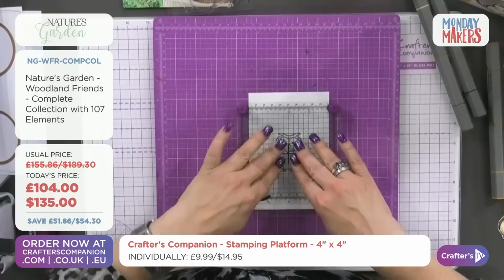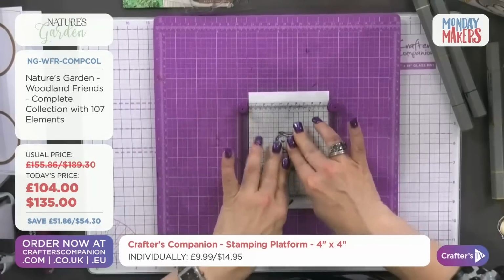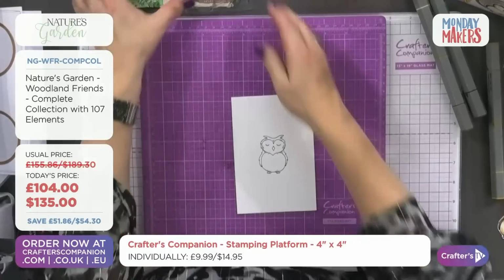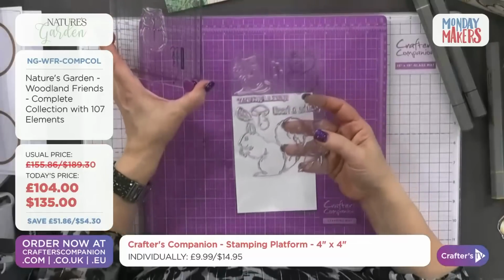So what I'm going to do, Joe, first of all, I'm just stamping my image of my owl just onto there, and there you've got that beautiful crisp clean image. These are photopolymer stamps, always a great stamp.